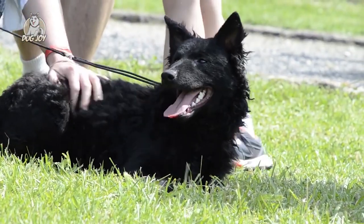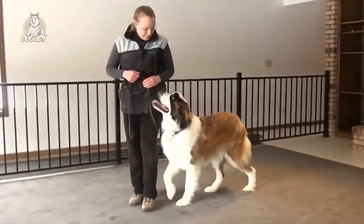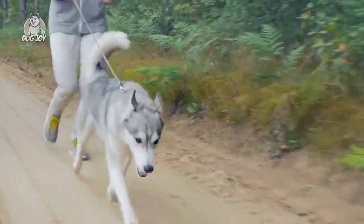As a result, you must not only have a leash or harness for them, but it must also be adequate for their size and weight.